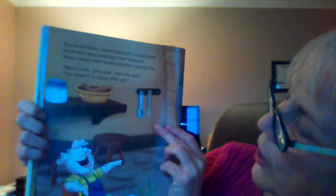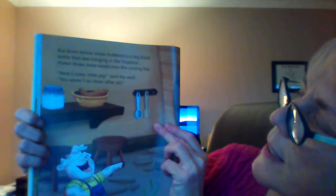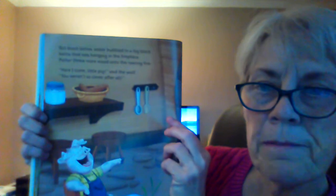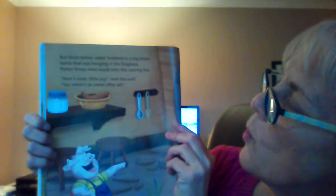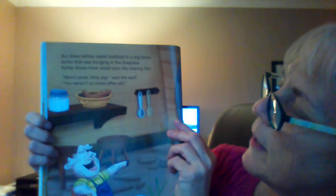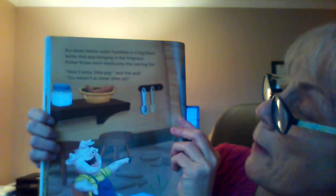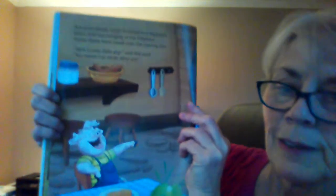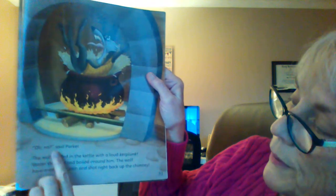But down below, water was bubbling in a big black kettle that was in the fireplace. The fireplace had a fire inside that was raging hot. Parker threw more wood onto the fire. "Here I come, little pig. I'm ready to eat you up." "Oh, no, you don't," said Parker.